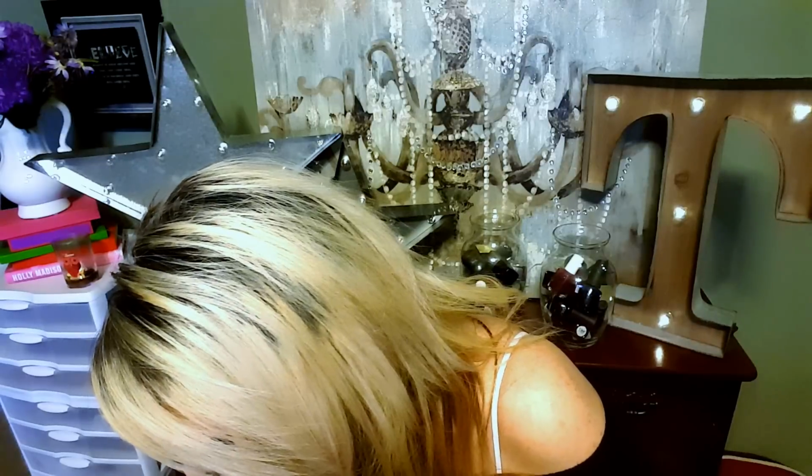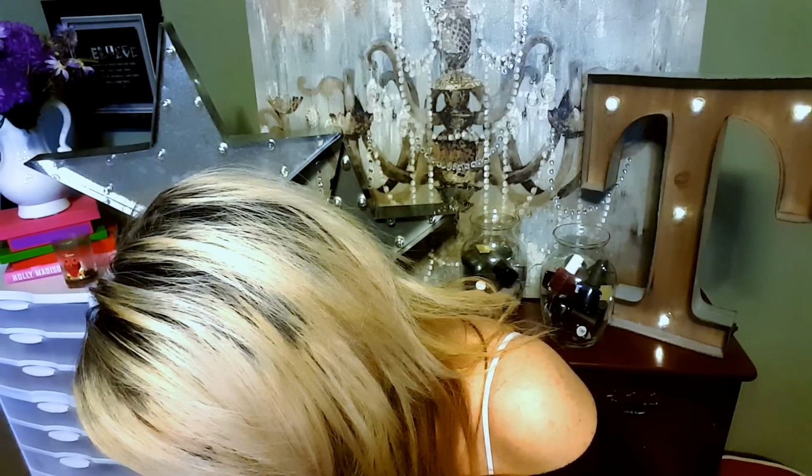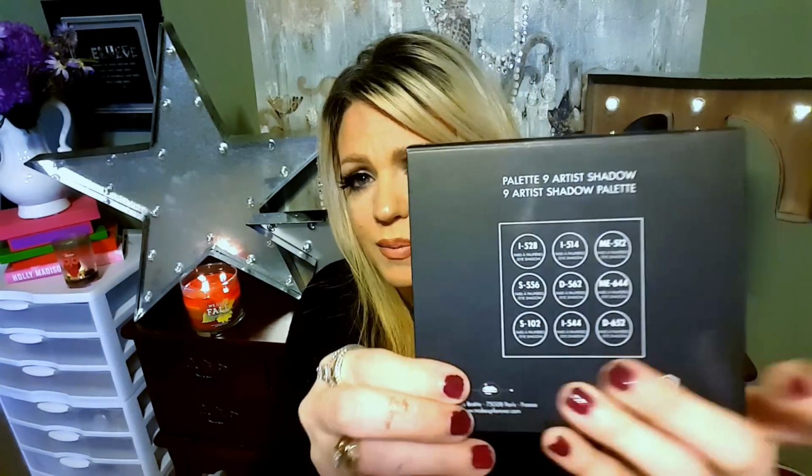Let's see, what other palette do I love? First, oh, hello. It's got to be my Makeup Forever shadows. I have the 1 and the 2. Now the 1 is very neutral colors. As I told you before, Makeup Forever comes in numbers. So, kind of confusing, I know. A lot of people are like, what?